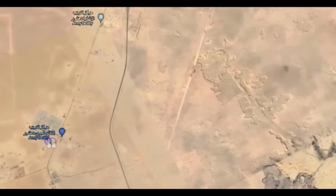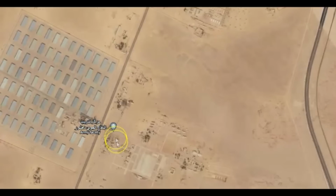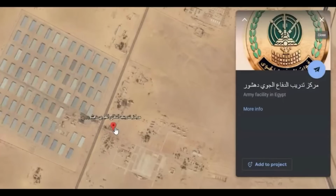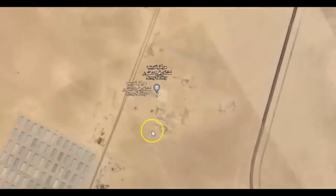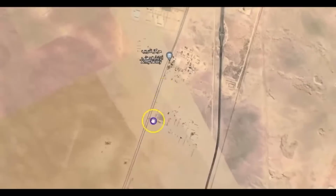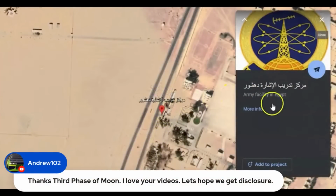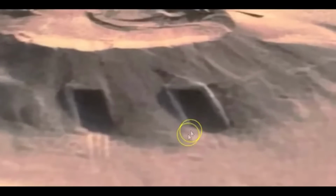Absolutely. But what's interesting is that this is in close proximity to the Egyptian army, and it definitely has a government pin. It's official. There you go. The army facility in Egypt. I'm sure that they have multiple bases of the army, but right now, this is possibly the Area 51 of Egypt, another army base. Again, accessible. These are government pins, so these are public out there. Again, the army facility of Egypt. That's info, but what's it doing in close proximity to these structures?